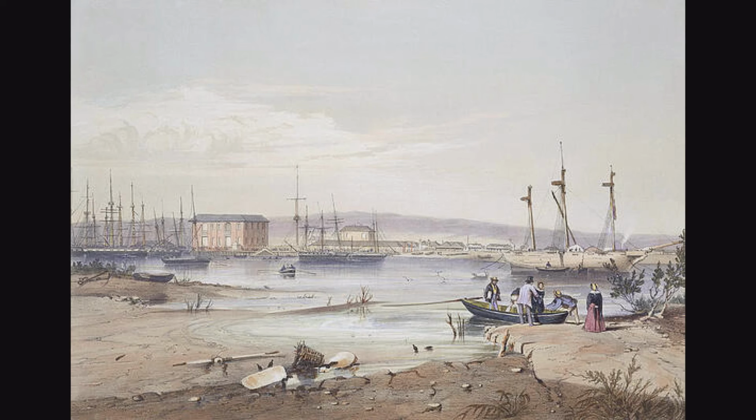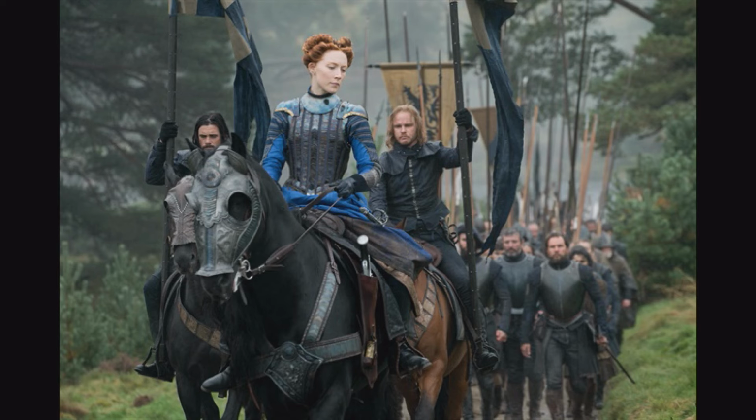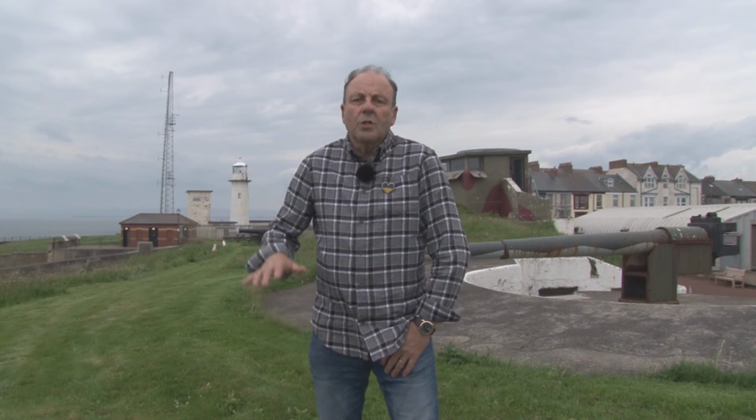Throughout the ages, Hartlepool's military significance played a key role in its history. During Elizabethan times, the port was put on high alert with the fear that Mary, Queen of Scots, might land here with an invading army. Again, the significance of Hartlepool was that it was close to York and an easy place to land ships.